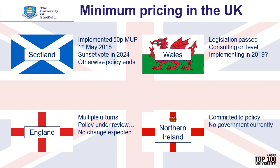Northern Ireland is even messier. The Northern Irish power-sharing government does actually support introducing minimum pricing. Unfortunately, the government collapsed. The power-sharing arrangement collapsed 18 months ago, and it's now the country that's gone the longest period without a government, surpassing Belgium. And there's no signs of the government being resurrected anytime soon because Brexit and everything's a mess. Don't come to the UK at the moment.